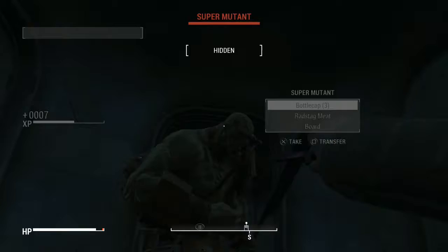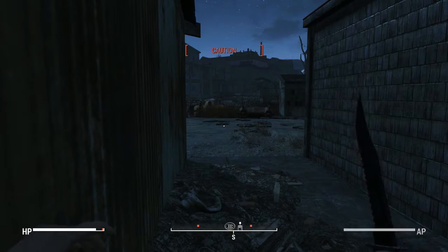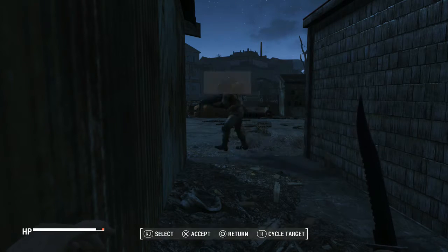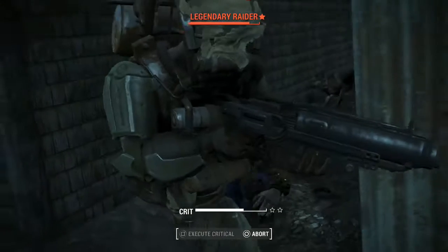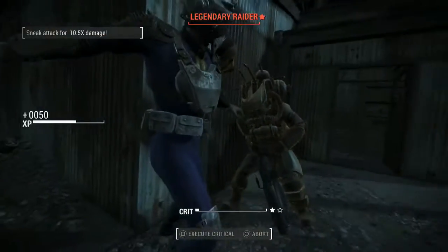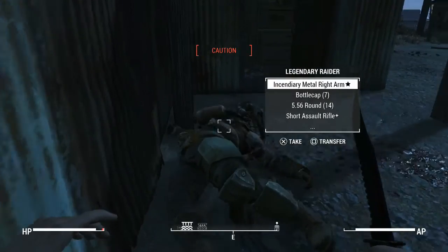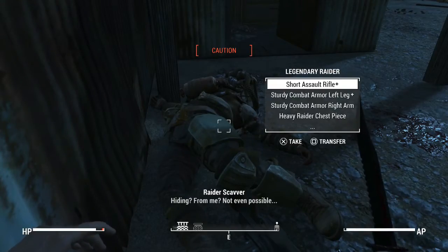Oh. What? Who's that? Oh, we stumbled across some raiders by accident. And I saw a legendary. Hi, buddy. Stab! Suck it. Hiding? Suck it. Oops. We'll check that out in a second.